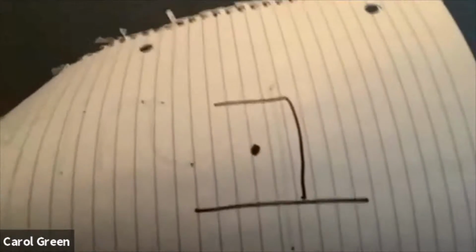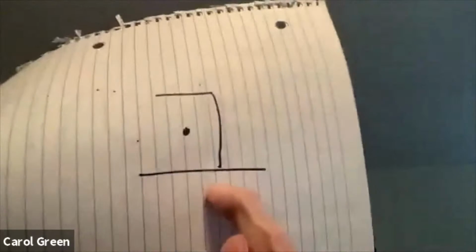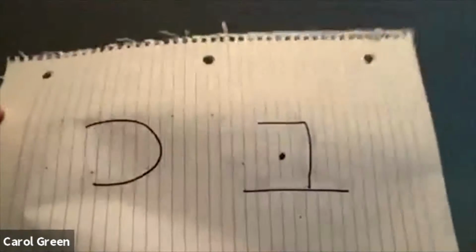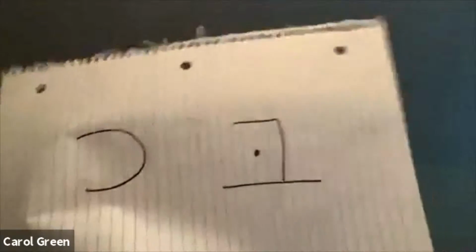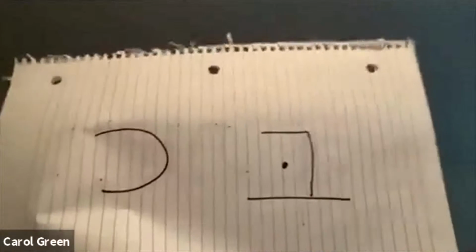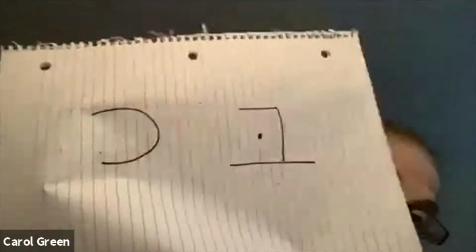Now, I did exaggerate the fact that over here there's a little tail. I exaggerated it so that you could see that this is different from the letter that looks like the backward C, which I just now wrote next to it. The backward C is the H sound, and this is the B sound. People sometimes get confused. I don't want you to get confused, okay? Does the B always have the ball inside? No.